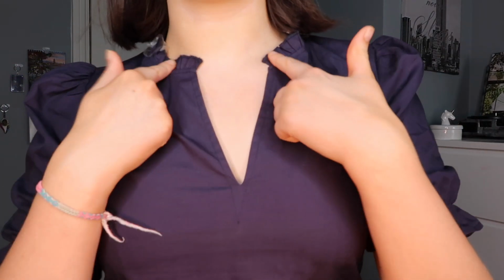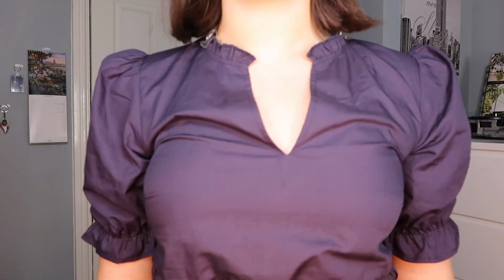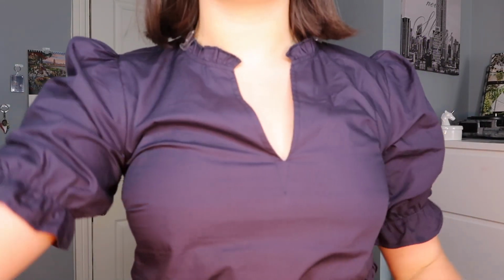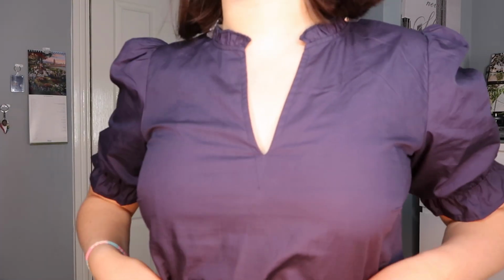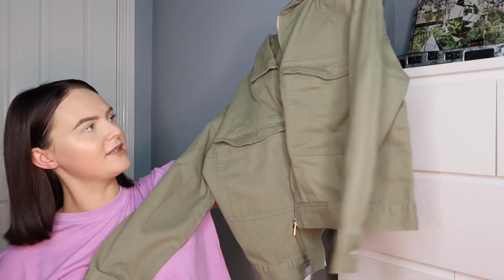Now I'm going to come up close to show you the neckline. So this is the neckline here. As you can see, it's a v-neck, and it's got the elastic at the top, and then the sleeves are a little bit puffy with the elastic tying them in, and I just think this is so flattering, and I really like this dress. And then I actually have this green, almost military jacket.